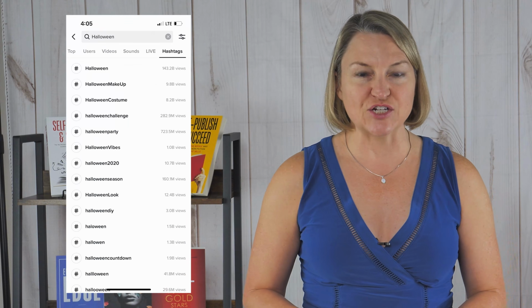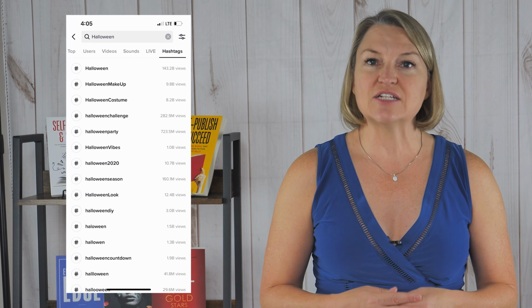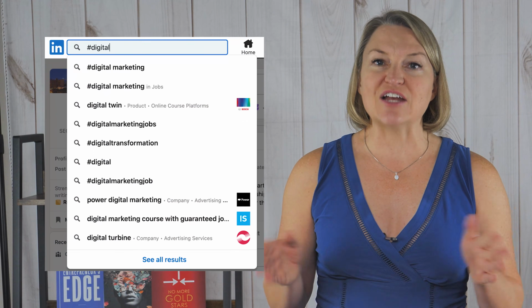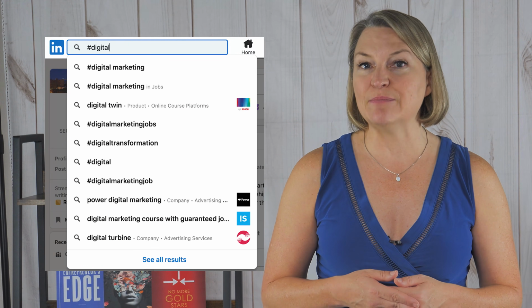TikTok. In the Discover section, the magnifying glass icon, TikTok displays trending hashtags, challenges, and music. On LinkedIn, you can search for hashtags relevant to your industry and see how many people are following that hashtag. LinkedIn also suggests trending hashtags as you write a post.